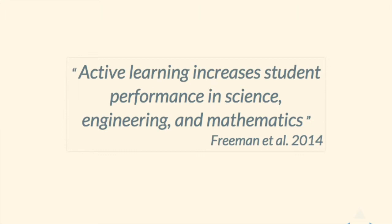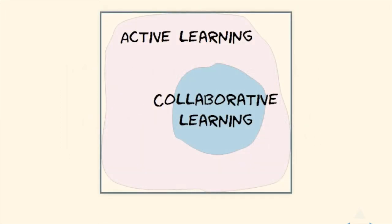So this is a quote I take out of this article, and I showed more or less all my slides, that basically it was a meta-study of active learning and showed that active learning, as opposed to didactic teaching, does improve performance of students. And I think this collaborative learning is probably so performant because it's obviously situated within an active learning environment. Students have to be active because they have to talk to each other.